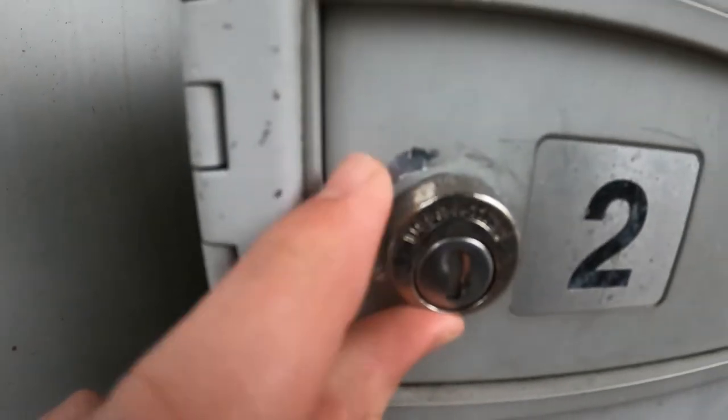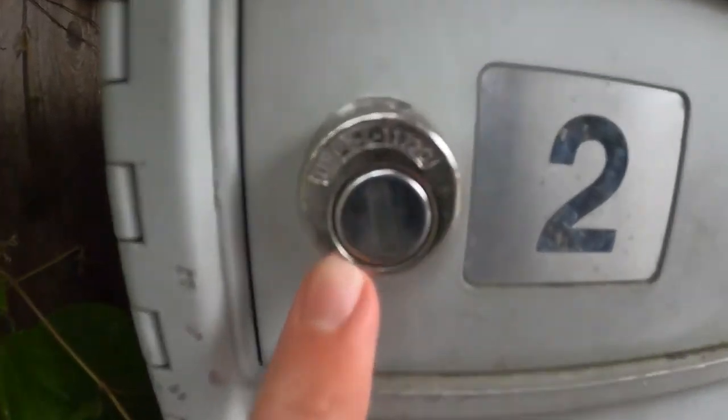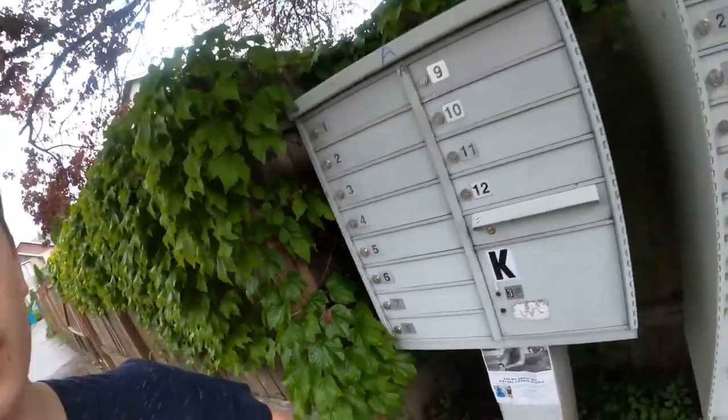It's like scraped and it's sort of frightening. They used to all look like this. They were all sideways. Almost all of the mailboxes were all sideways.